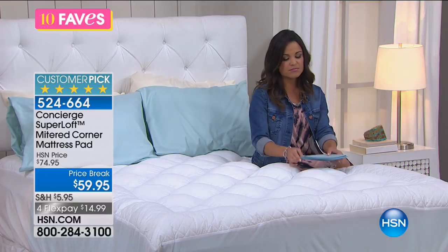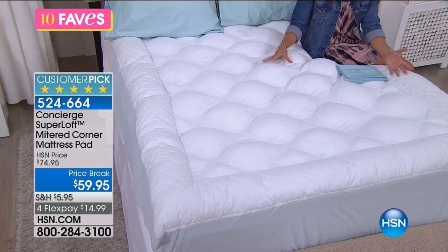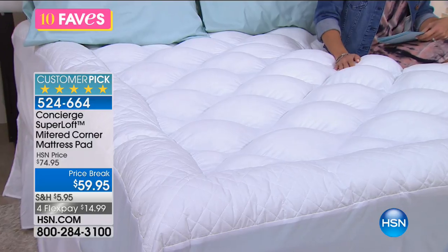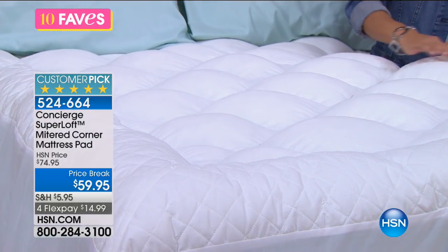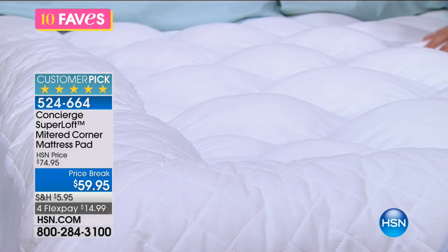It also, think about your sleep. We already don't get enough sleep. So if you're only getting a few hours, let's make it quality. Let's add that comfort and that support. Maybe you wake up in the morning and you don't feel rested at all. Maybe your back is aching or your neck is hurting. Add a little bit of double stuffed comfort to your bed.